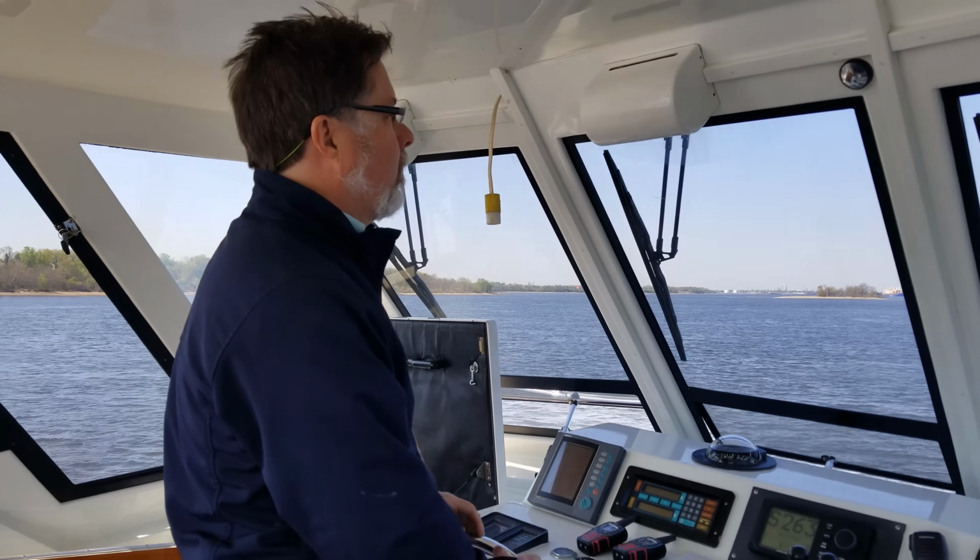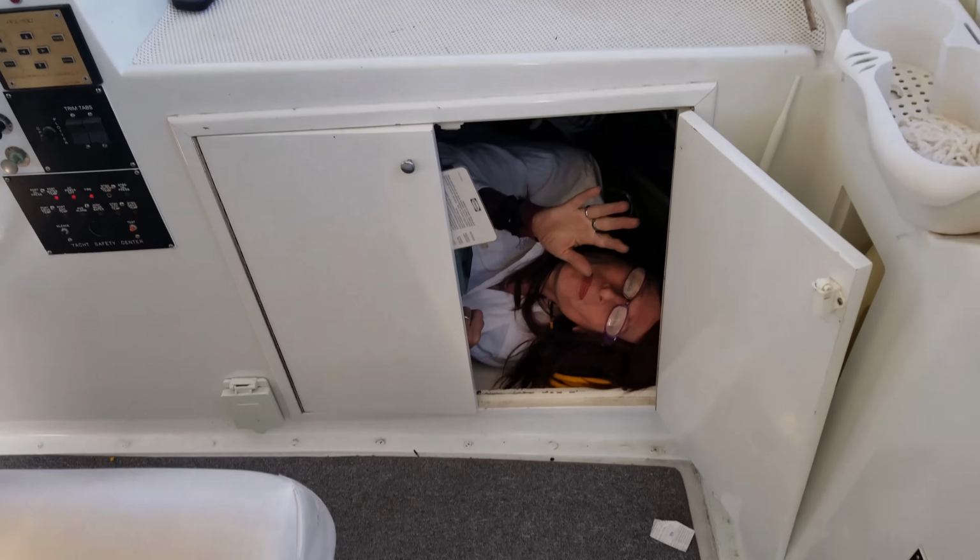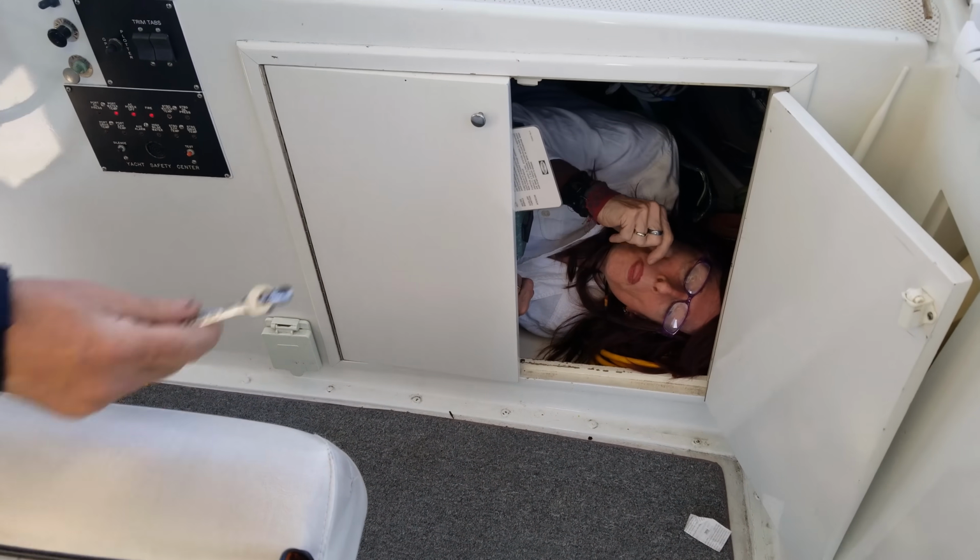That was a little shaky. Where'd those other wrenches go? The other wrenches? Okay.